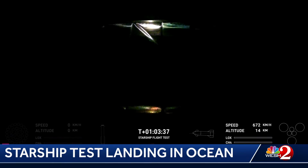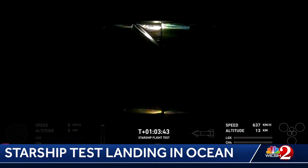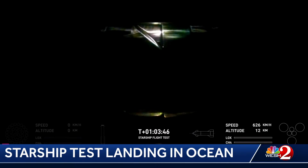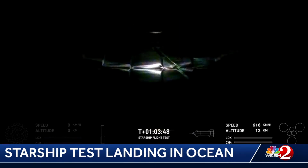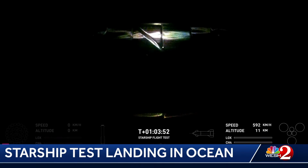The crowd here at Mission Control Hawthorne also getting excited, just like us. We're awaiting a water landing. We are going to reignite the 3 engines to perform that flip maneuver, and we're basically about a minute and a half away from the landing flip.